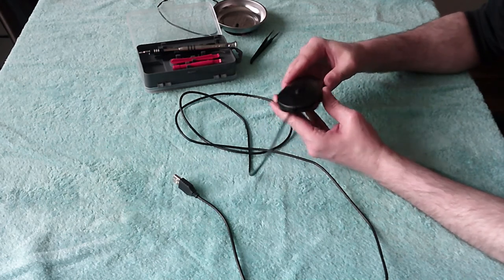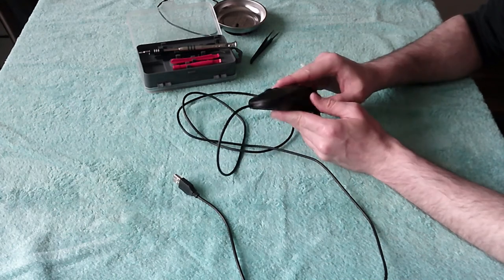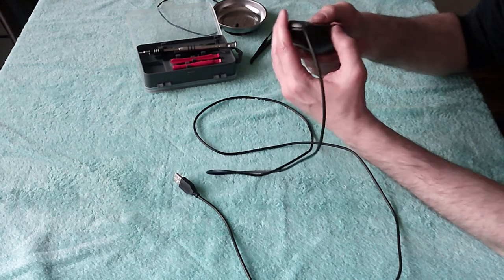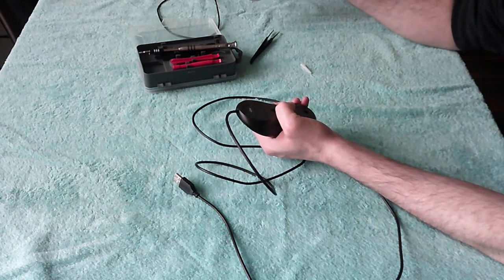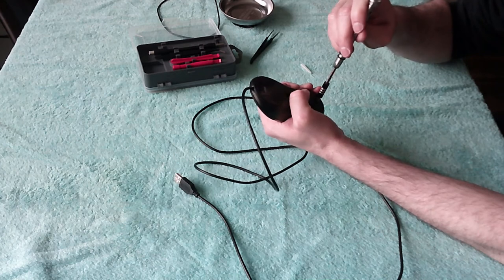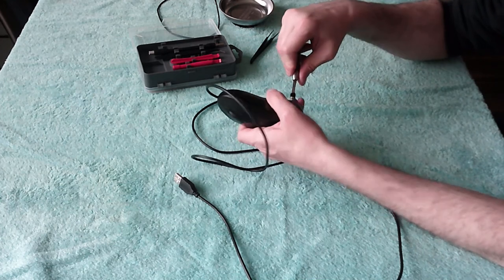Housing on. All clicky buttons. I'm sure I'm going to be doing some headshots with this. Doubt it very much. Now, what do we do? There's a screw. Last screw left. We have no screws left. That's from something else. Please do not comment on that screw. That is from a PlayStation controller that I fixed.